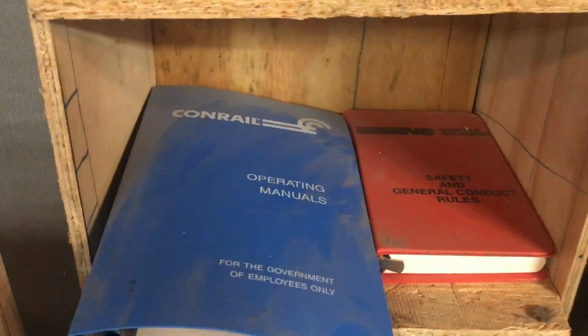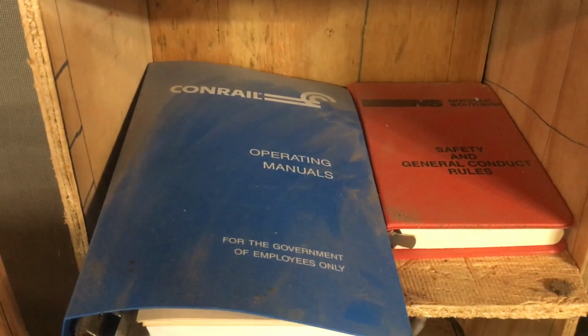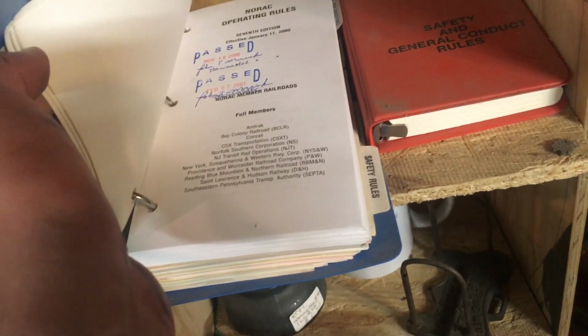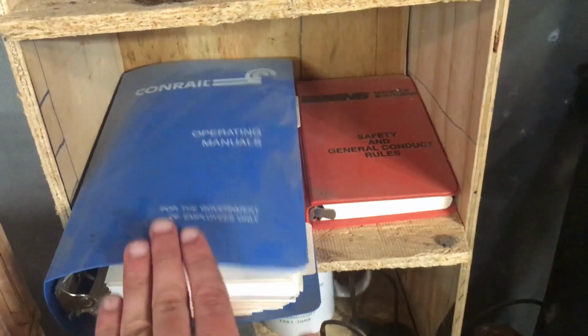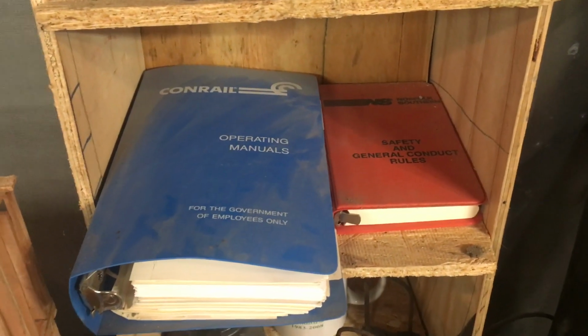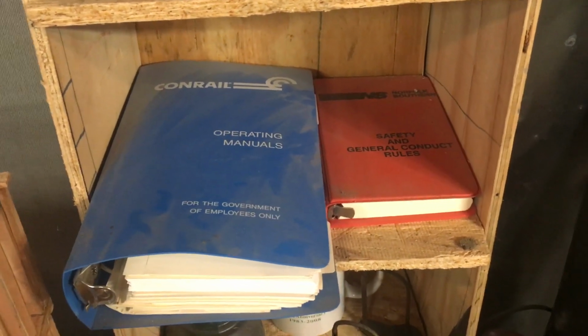You see, when I was a little kid, I got these. They're basically train rules of what you can and cannot do. I haven't looked at these in a while, but I know this one's from Conrail. I think Sparky would like that. Sadly, the guy who used to own these first gave them to me when I was a kid, then recently, a little bit ago, he died.